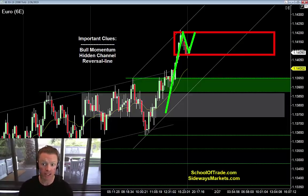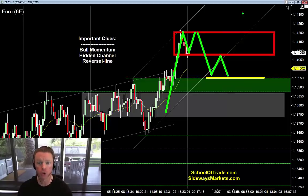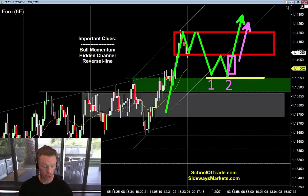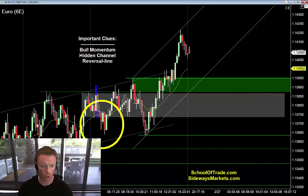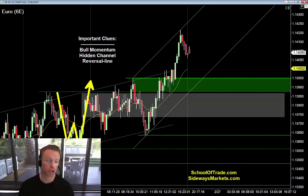Well, first things first, I want to find those range expansions below it and find the range expansions above it. The key one, though, is the low, because that low is where I can look for the 1, 2 failure pattern, right? We call these two-try failures, and then back up into that trading range. You can see a great example of one of those right there. We go down, 1 try, 2 try, right back up. Another one right here, 1 try, 2 try, right back up. Another one here, 1 try, 2 try, right back up. Lots of different two-try failures.